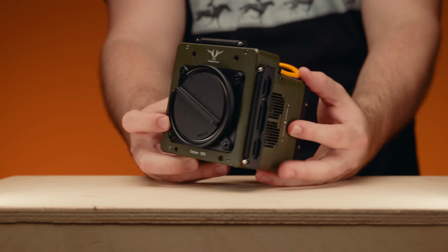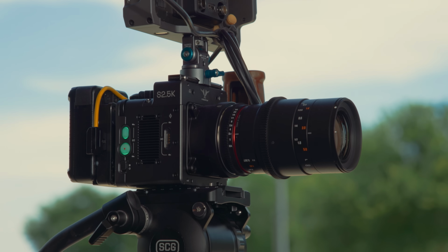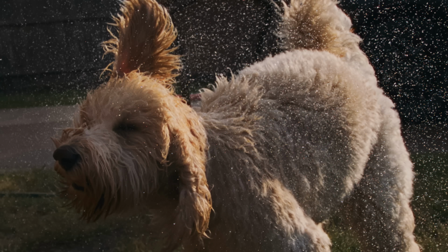So I'm definitely impressed with this tiny camera. Small, non-intrusive size, insanely simple to use, and really solid images. If you're looking for high-speed shots, this is definitely worth a try. But that is it for today.